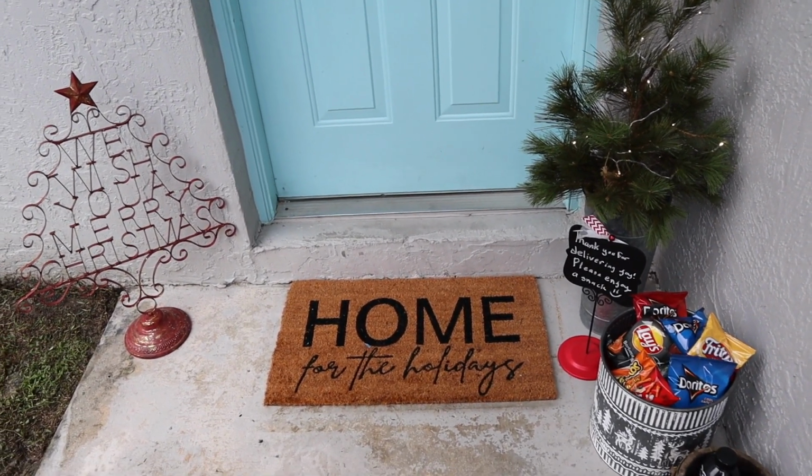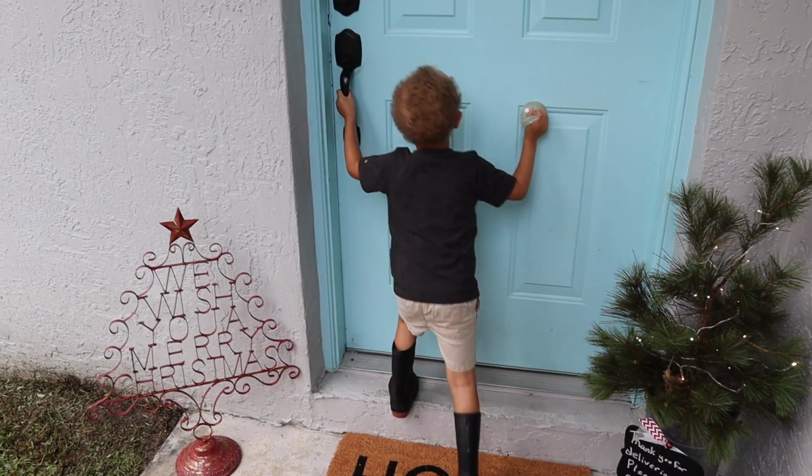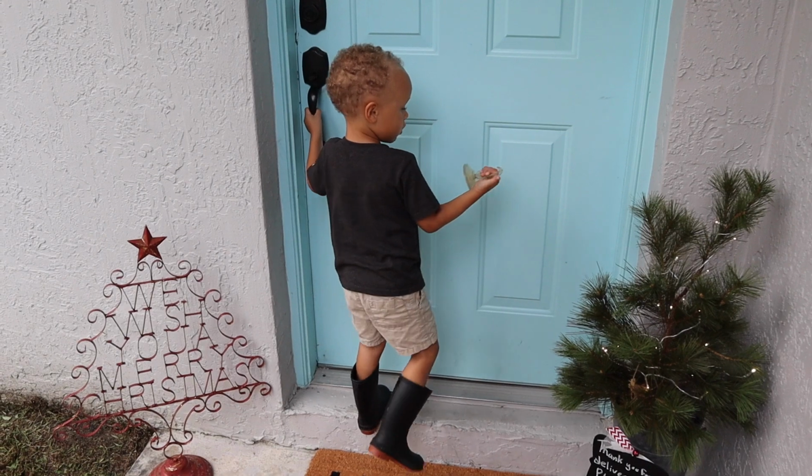You found a hook? Okay. Well, we have to wait for it to dry. Daddy painted the door.